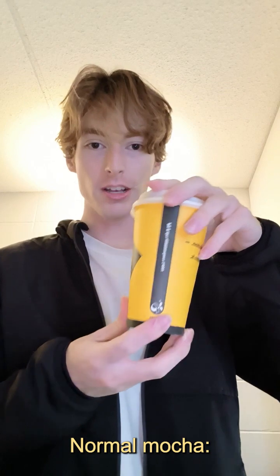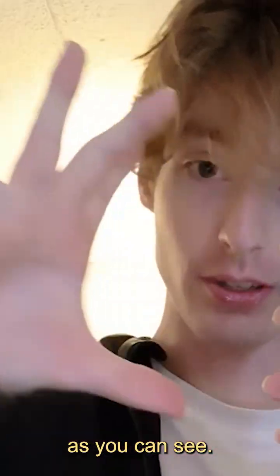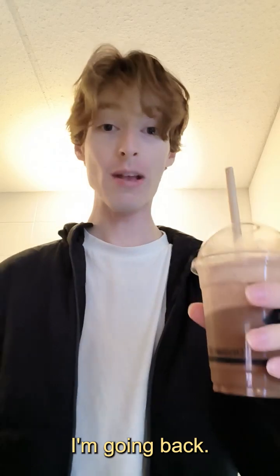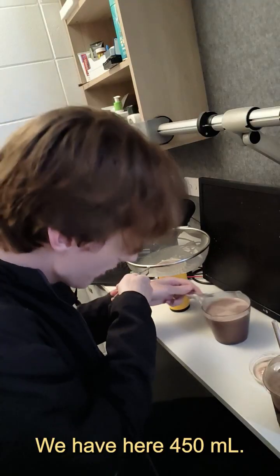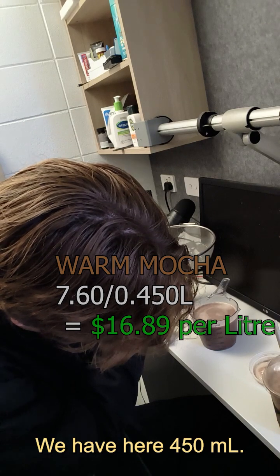Two more. Normal mocha, $7.60. But it does look pretty large, as you can see. This has no ice. This is a frappe. I'm going back. Maybe we can still do some experiments with this. We have here 450 mils for $7.60.